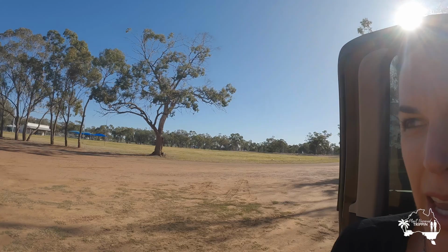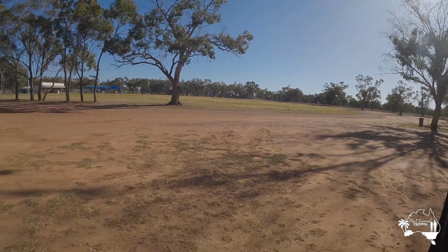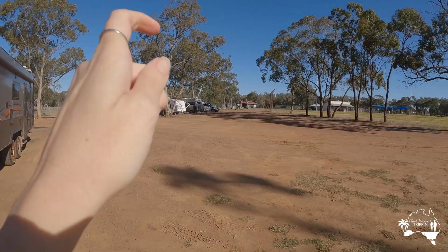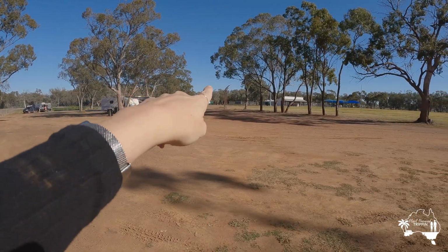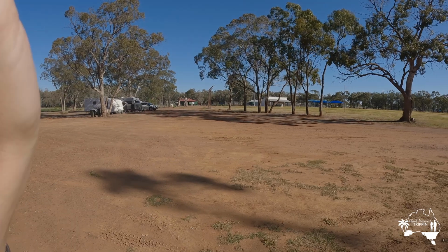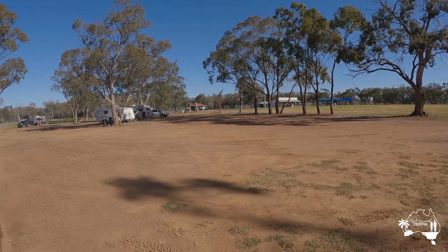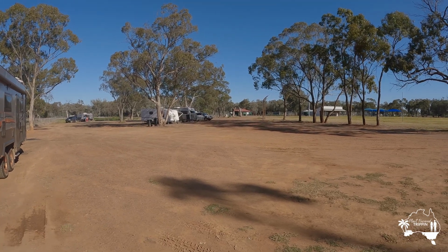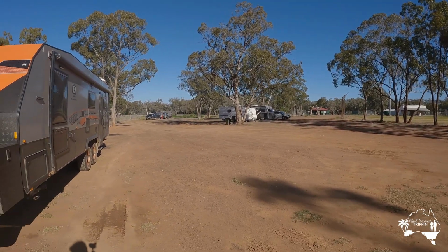So we ended up driving through to Morven last night and we found this little low-cost campsite. It's just at a sports ground here and it's just $5 a night, and there's a little honesty box just over there next to the toilet box. So it's got toilets, it's got a shower over there, it's got a dump point, and along there are some powered sites, and $10 a night for power and water here. So this was packed yesterday when we got in, and now it's clearing out quite quick. It's 9 o'clock now, so we're going to get on the move.